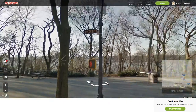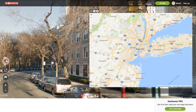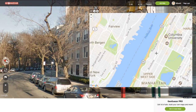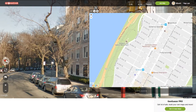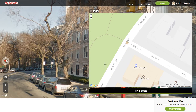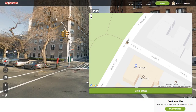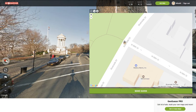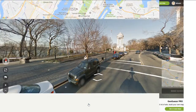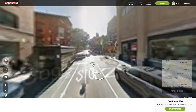Okay, this is Riverside Drive and West 88th. So Riverside Drive and West 88th. Right here. And we're basically in the middle of the intersection, right about there. Make guess. 1.9 yards. Cruising through this one. Over this intersection.